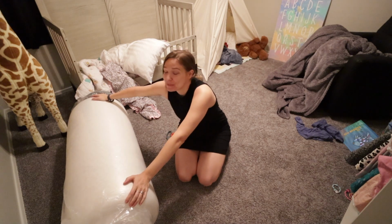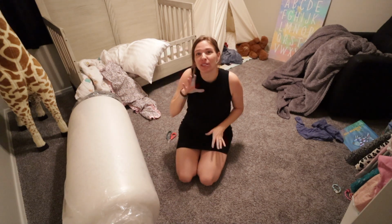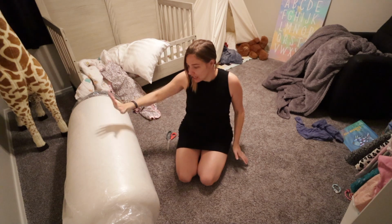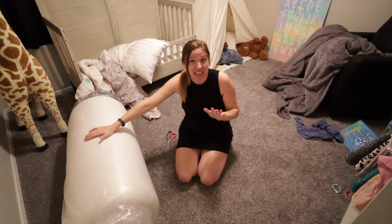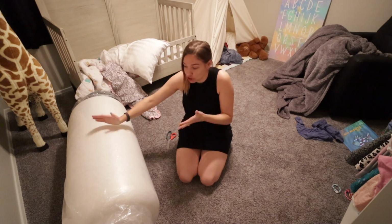We got her big girl bed. I'm so excited. I never thought I could be so excited about setting up a bed, but man, I am so stoked. So we got this mattress. It's a freaking beast. We had no idea. This was harder to move than our king bed, and this is just a twin.